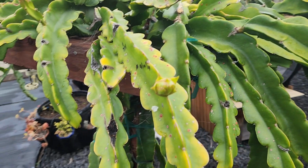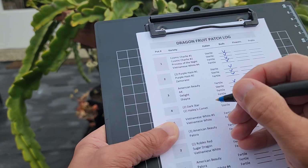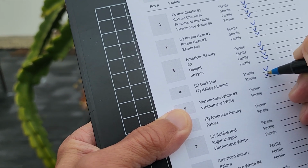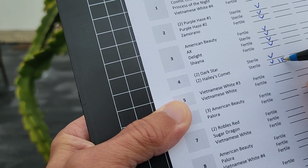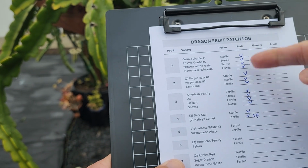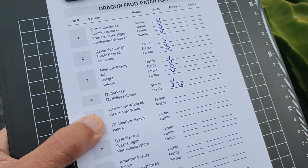Anyways, I know all of the Dark Star, Halley's Comet, they all have buds. Now, I'm going to put a check mark on here. I'm going to put a check mark here, but I'm going to say 1F. F for flower bud, right? So that tells me that I got 1. If I didn't have all these check marks, I would put just 1 right here for my buds. Yep, that's how I do it.